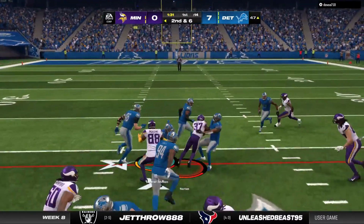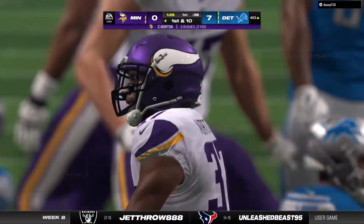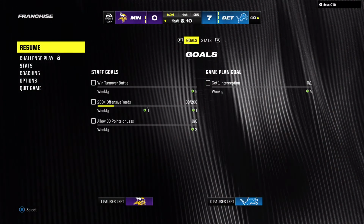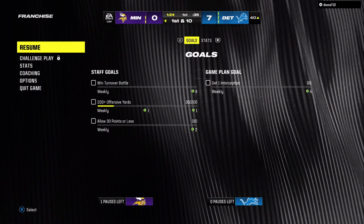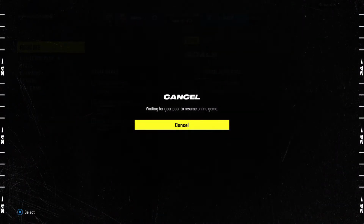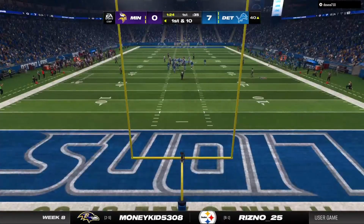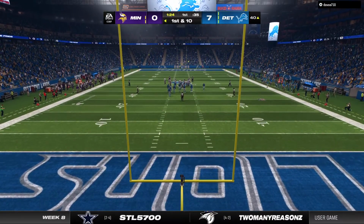Here's a fake on the jet sweep, and instead a give up the middle. And he'll be brought down, it looks like right at the 40. 7 yards there. Yeah, once more, strong running, excellent blocking at the point of attack. They've got a nice little drive brewing right here.